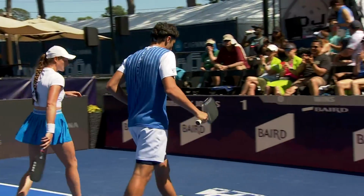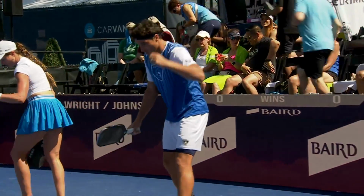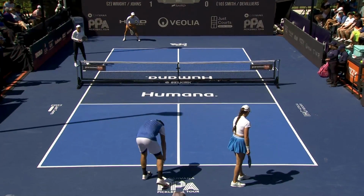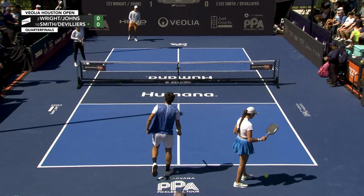Great ATP from Callie, and more please. Yeah, I mean, that's a great cross-court battle between the ladies, and that's that layup ATP that hits the tape and rolls out wide. Somehow Ben Johns got it back, but luckily for Callie, her big French partner had her back in the middle of the court.